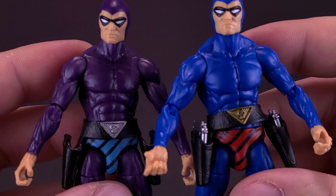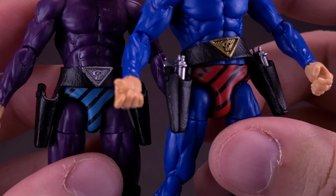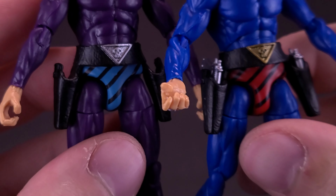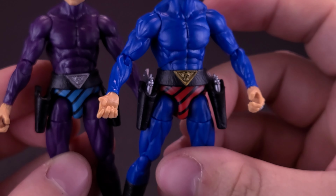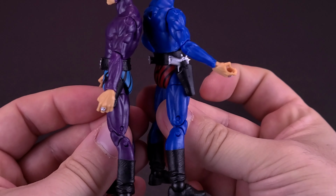The blue has the same molding, sure, but being that they've changed the colors out, like his belt, for example, now has gold, whereas the original Phantom had the silver little skull motif. Instead of actually having the blue trunks that we looked at before, now this Blue Phantom has red trunks. And as it goes for the rest of the bodies are exactly the same.